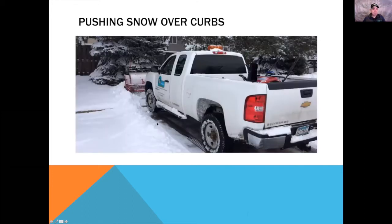Here you can see we come up to the curb, we lift our plow, and then we push over up onto the landscape. That's what I mean by leaving yourself room for more snow the next night. That's a really important technique that everybody needs to learn. You don't plow into the curb though. You come up to the curb, you stop, you raise the plow, and then you keep going.